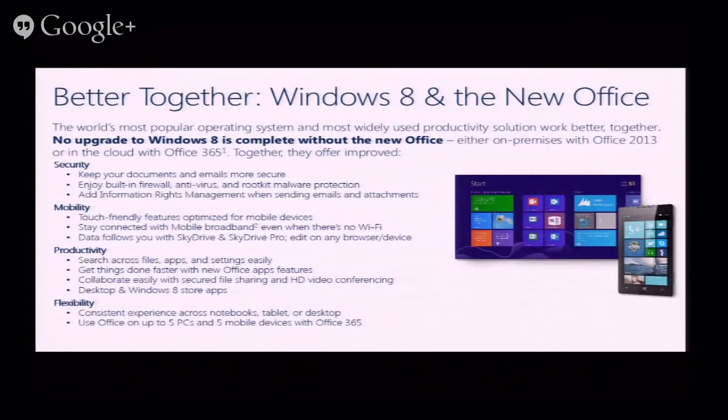So as I mentioned earlier, in order to utilize Office 365, you have to be on a modern operating system, specifically Windows 8. They're designed to run together. They're designed to work together. You cannot use Vista or XP in conjunction with Office 365. Anybody using Vista right now? Okay.